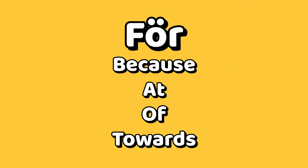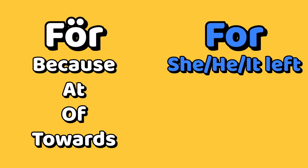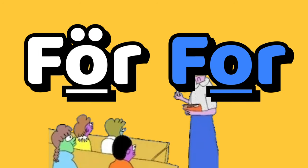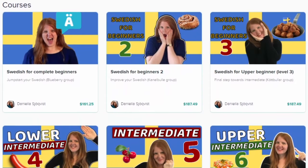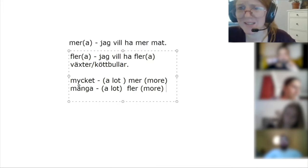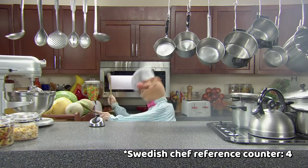More examples. "För", which is a preposition that can mean all these things. "För" is an old way of saying she, he, or it left. You see? Very important to not mix these up. "För", for. As you can see, it's super important to focus on the Swedish vowels and get them right. And this is why we focus a lot on these things in our Swedish courses. We make the students practice this a lot so they get the perfect Swedish pronunciation in the end.